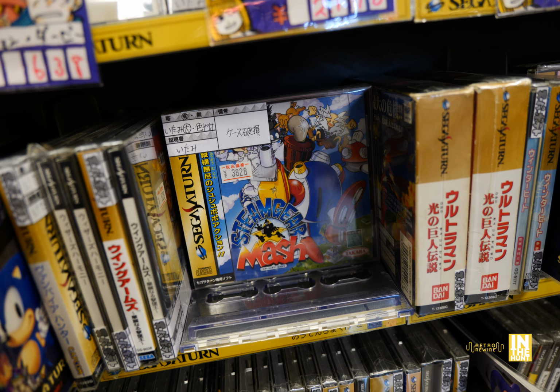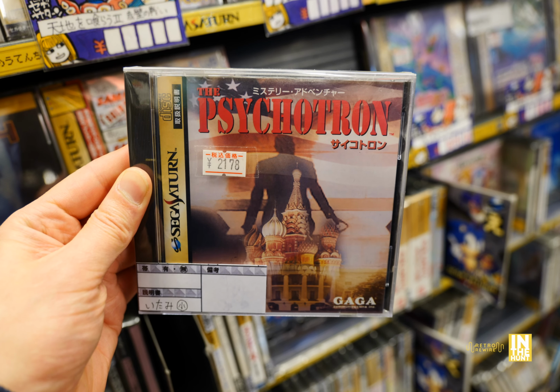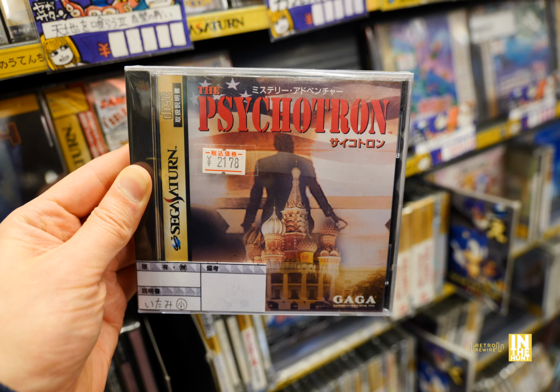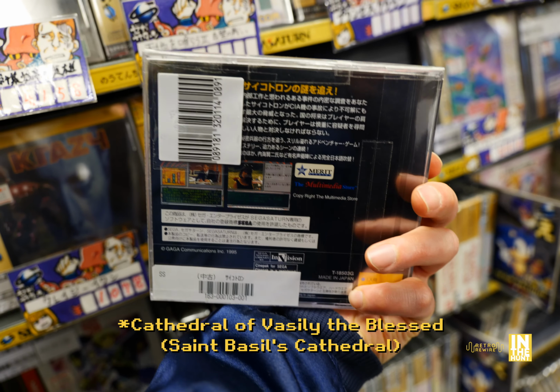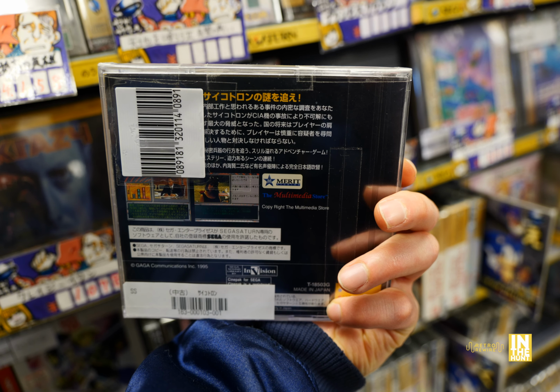And then I don't even know what the title to this is, but it's something Saber, and it looks to be like an action RPG, and I kind of get Magic Knight Rayearth vibes from it. And then we have the Psychotron. Look at this. We got the White House and St. Peter's Cathedral there. And this could be some funky FMV game.